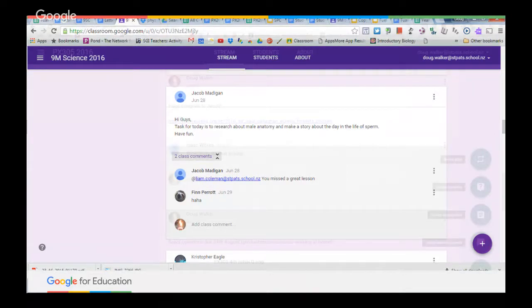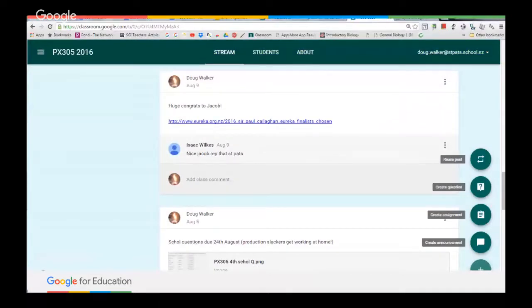And the ability to reuse posts changed my life for 1 week a year when I go away for the volleyball nationals. Just being able to reuse posts, so I can go back and find the work that was done around the same time last year, tweak it and put it up again. And so if there's something particularly useful, it's often quicker just to go back into a previous class from another year, and then reuse the post in my current year's classroom.